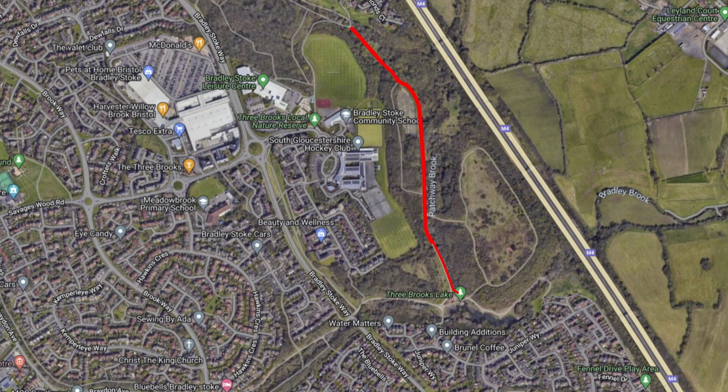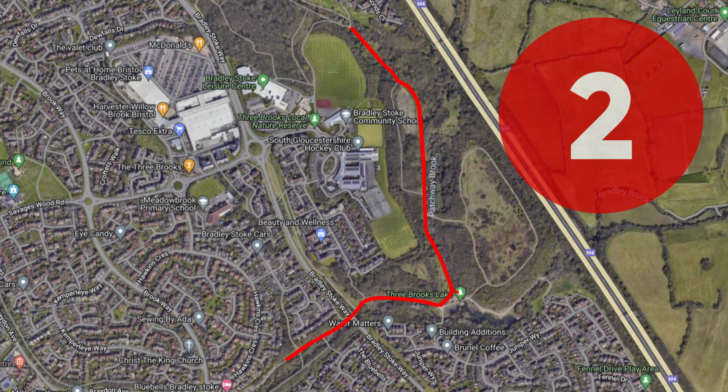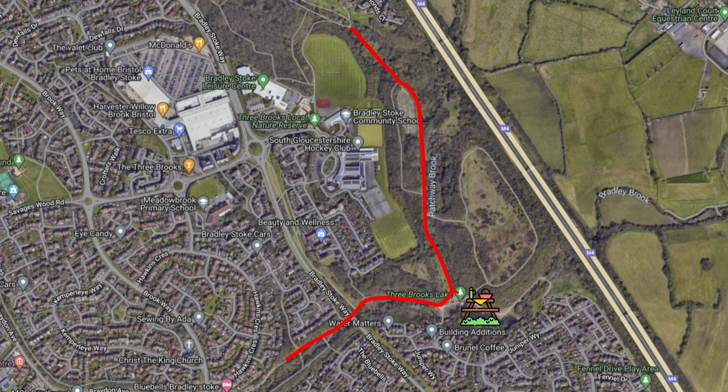You're then going to pass those picnic benches again, and this time follow alongside Stoke Brook. You'll end up going underneath the Bradley Stoke Way and a little bit further as you head your way towards Hawkins Crescent. You then do another U-turn, head your way back towards where you started, and then it's a sprint finish back to the picnic benches, and that is where you're going to end.